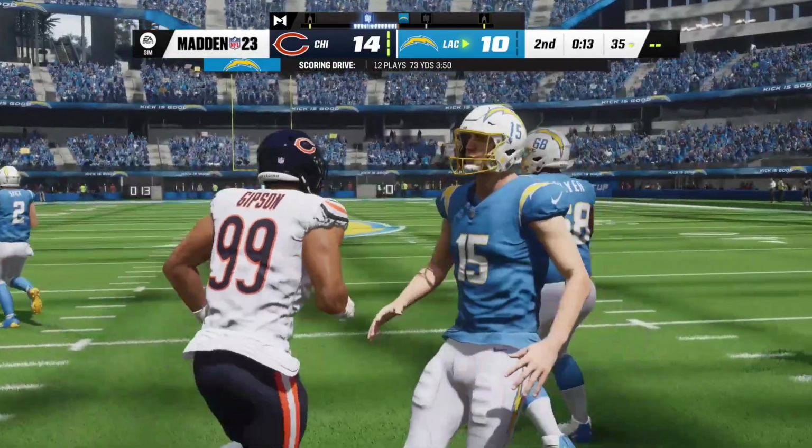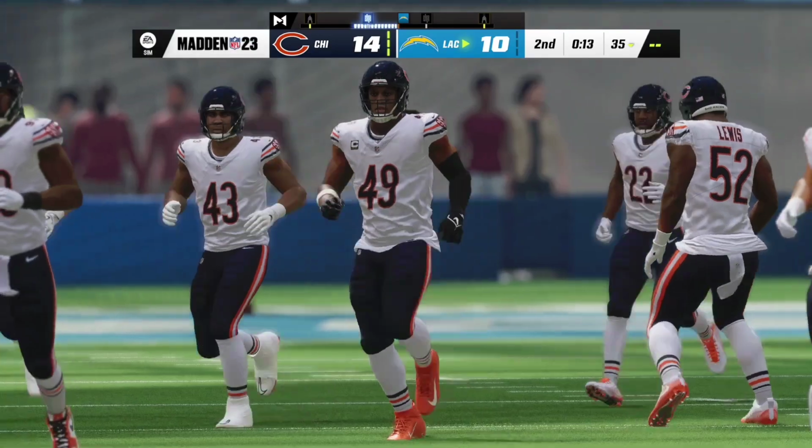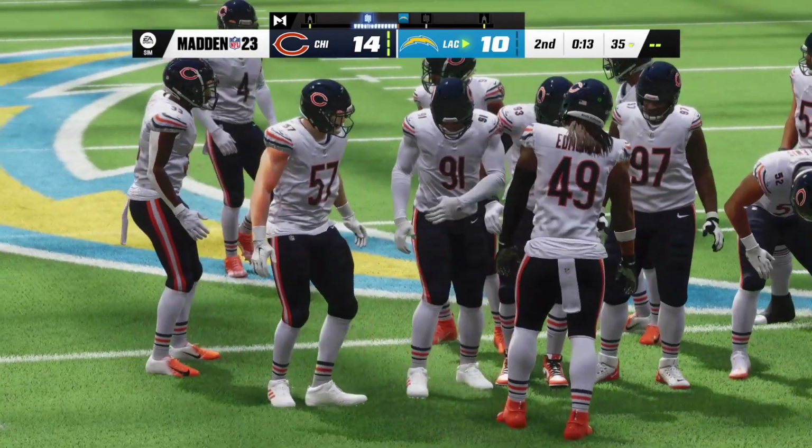They've been outplayed in the first half, but when the clock hits zeros as they head into the half, you know what I do as the head coach? What? I tell my team to sprint to the locker room to show that we've got the momentum and show that we're right back in this game.